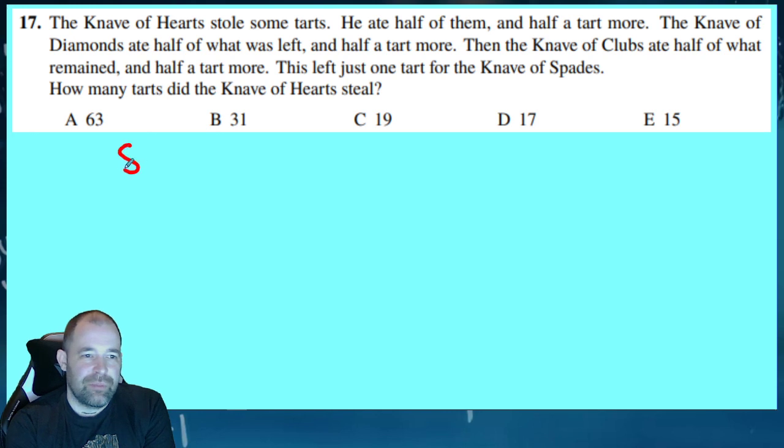So we've got spades, clubs, diamonds, and hearts. So spades were left with 1. That means the clubs ate... there were 1 1/2 before they ate the half, and then they ate half of them, so that's 3. So all I'm doing is adding a half and doubling it. So adding a half, 3 1/2, doubling it. Adding a half, 7 1/2, doubling it. I think there were 15.